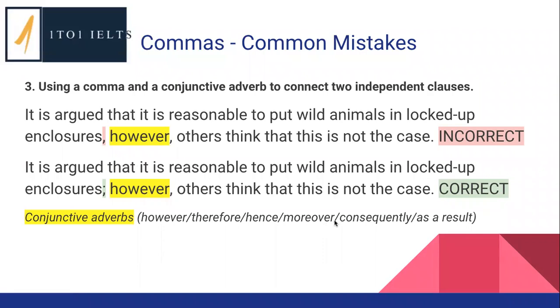What we should do instead is use a semicolon. So here is the incorrect sentence. It is argued that it is reasonable to keep wild animals in locked up enclosures. This is an independent clause. However, others think that this is not the case. This is an independent clause. So we do not put a comma before the however, because it's trying to join independent clauses. What we do is we use a semicolon, a conjunctive adverb, and a comma. This is the correct way to write.